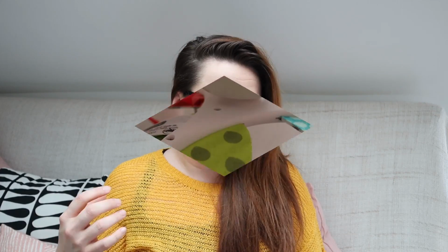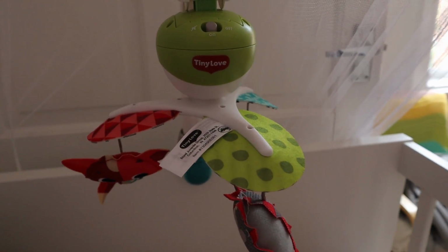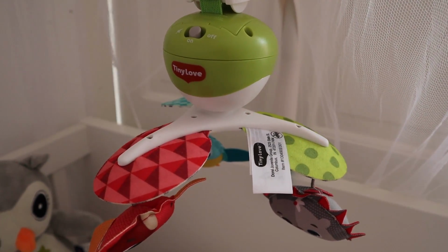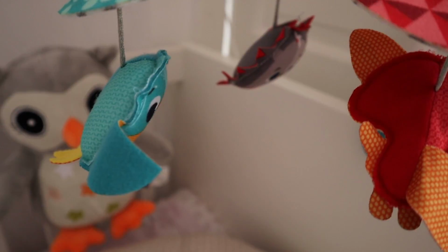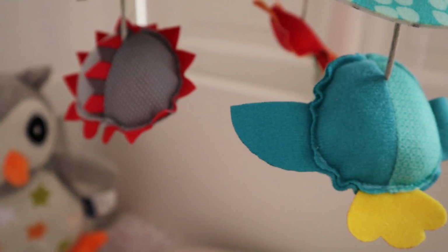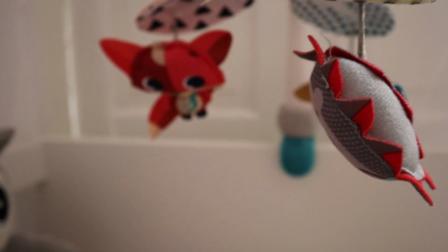So I bumped into this by accident, and this is the Tiny Love Take Along mobile. It has 5 melodies, it has a universal clip attachment, and the toys are spinning right above the baby's head, which I personally love because the toys are full of colours, but as they hang, what you see right behind the toys is a black and white pattern, and black and white stimulates the baby while they grow. It's one of the very first things that they understand. And on top of that, it plays for 30 minutes non-stop and it will keep the baby occupied.